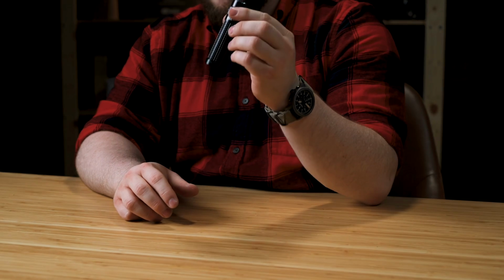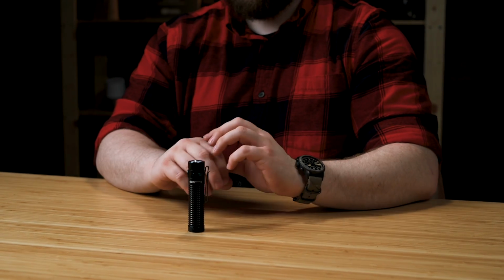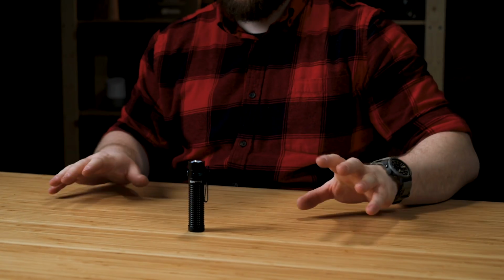But the S2R Baton 2, I'm not sure if it's being phased out. I'm not sure exactly what Olight's doing. They just launched a bunch of new flashlights. They're running a ton of sales, and it's kind of chaos over there. There's a lot going on, and it's hard to keep up with. But the Olight S2R Baton 2 would be my pick for flashlights. This is $70, and I think for 70 bucks, it's a killer flashlight.